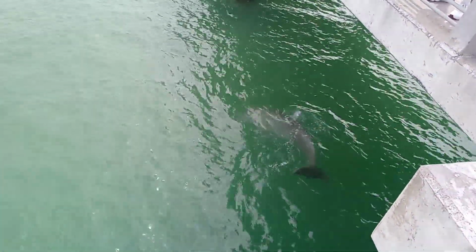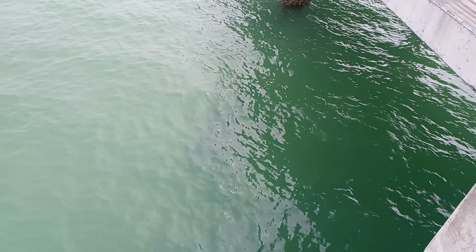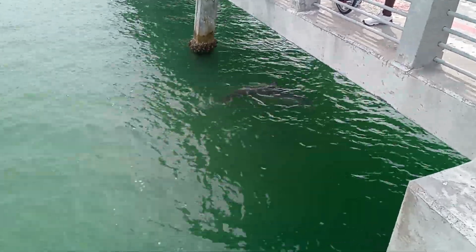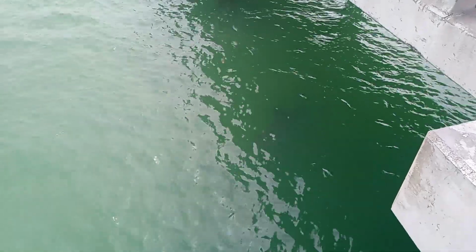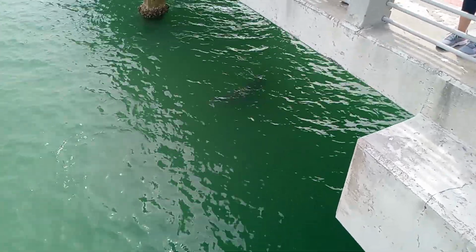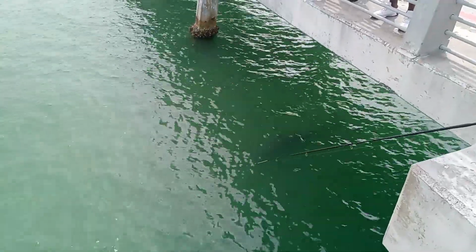All right. He's acting all friendly. Dolphin's still down there. There he is. See it just waiting? Just waiting, watching all the lines. Still waiting under the pier, watching everybody's lines.